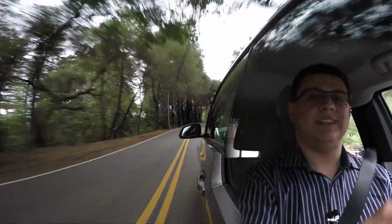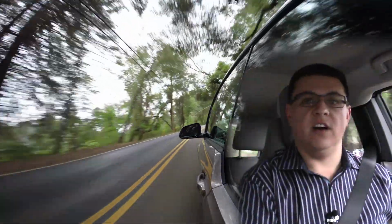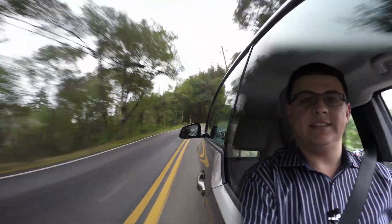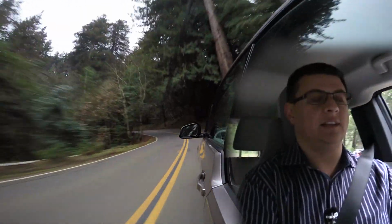0 to 60 happens in 7 seconds if you get the model with the range extender, and you can take half a second off if you want the EV only model. Handling really does suffer with these narrow tires, but it's not as big of a sacrifice as you might think because of the light curb weight.